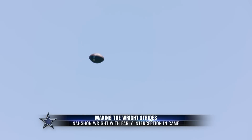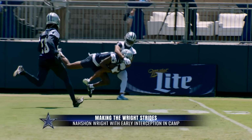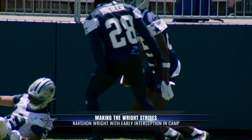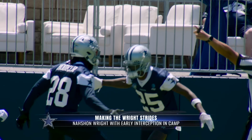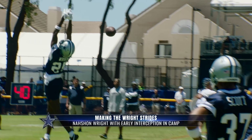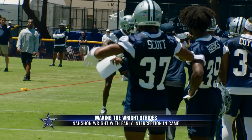Well, I think he really got put on notice last season with the Anthony Brown injury and really having to fill that role pretty quickly. He did well last year, but when Micah Parsons says he's the guy that you should be paying attention to, if you're a Cowboys fan, then you've got to definitely pay attention to it. I like Nahshon Wright. I love his length. I like his potential. I like how he's able to move and all of that. So it's really been exciting to see him step into that role.